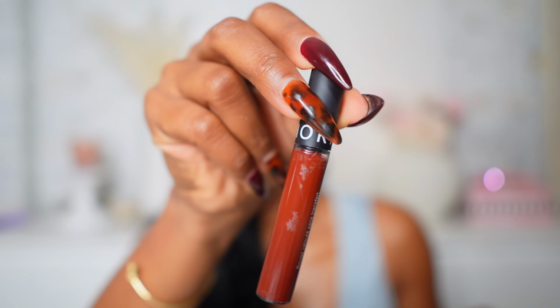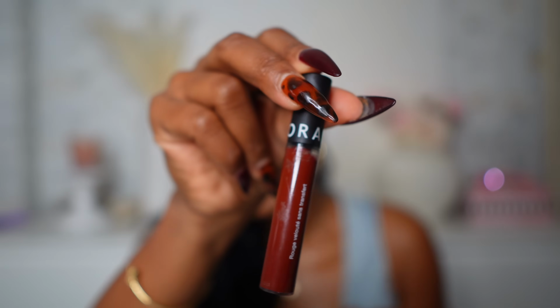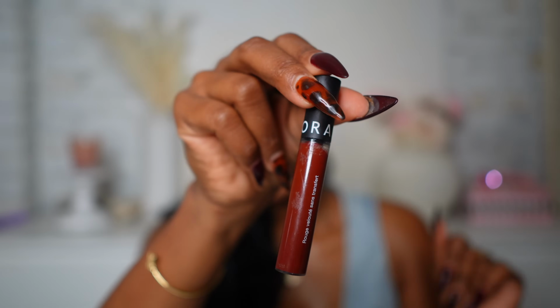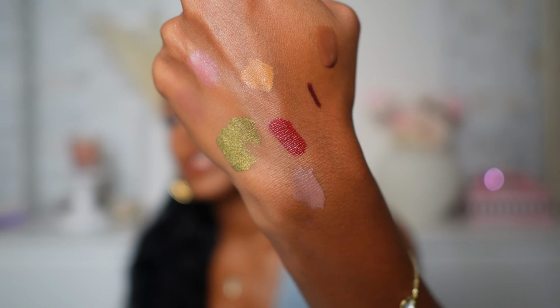And then this shade is so beautiful. I wore this with that purple liner I just showed you guys. Ooh, such a beautiful combo. This is the shade 97, right here, 97. So stunning.